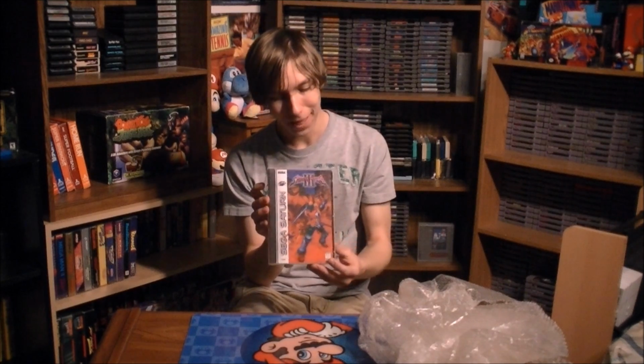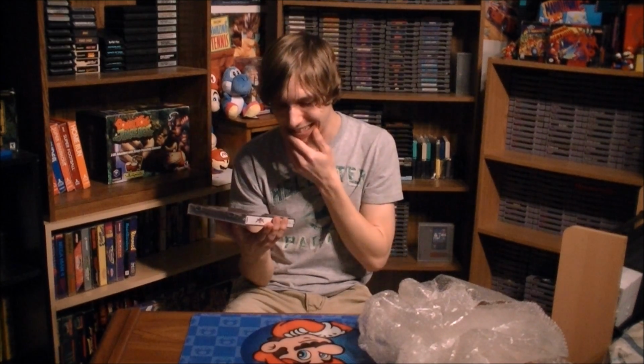And also, between the manual and the game, there's another piece of paper. It's like another pamphlet, like a few page manual kind of thing, I guess. And it's really bugging me what it is. You know what I mean?